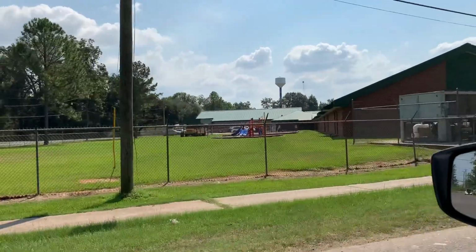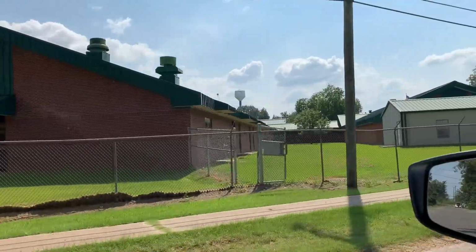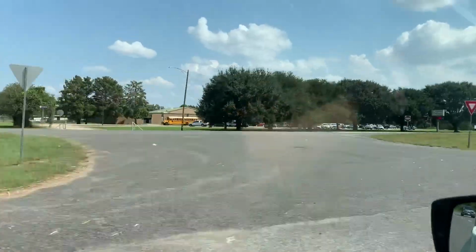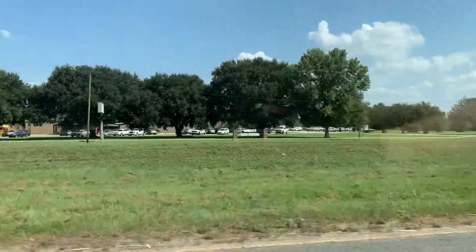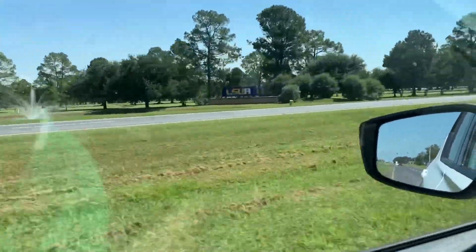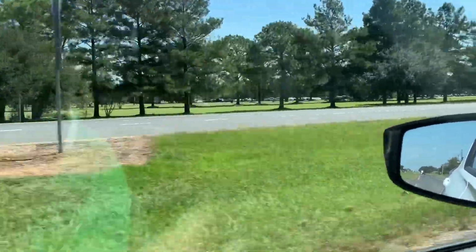There are 2 schools in Lecompte. The first is Carter C. Raymond, which is a public elementary school serving grades pre-K to 6th grade. Then there is Rapides High School, which is a public high school serving grades 7 to 12. Nearby is a public college, Louisiana State University at Alexandria, which has a variety of available degree programs to study.